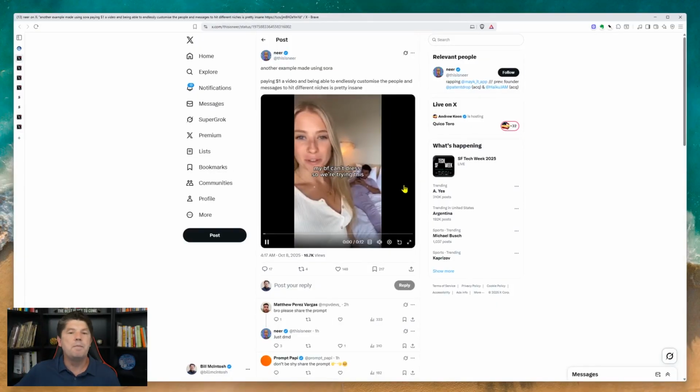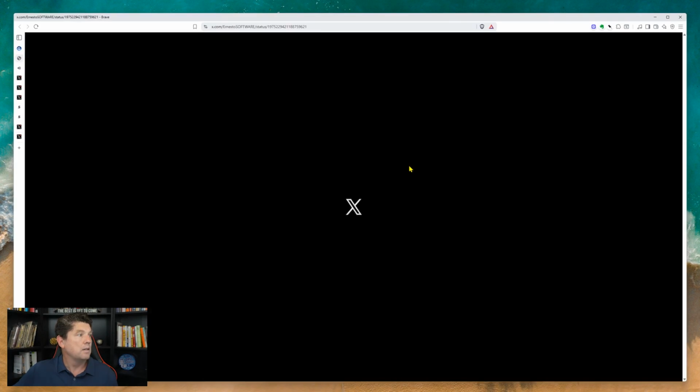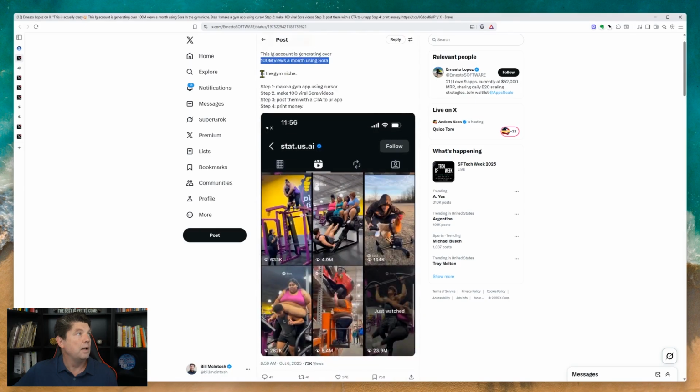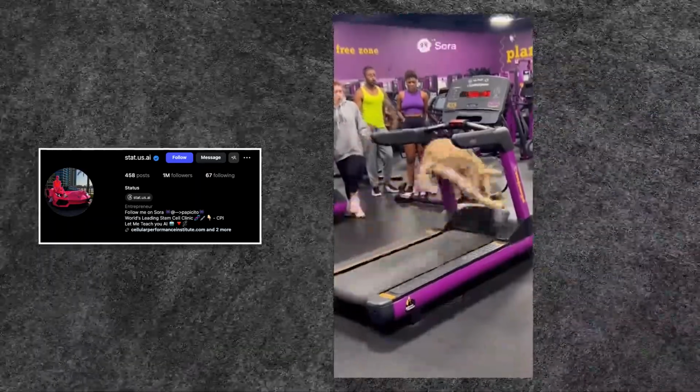So that whole ad was made with Sora 2. Here's another one. This is one here that looks like it's targeting fitness people. So this is crazy. 100 million views a month using Sora in the gym niche. Now I can tell you the fitness and health niche is incredibly lucrative, and they're getting 100 million views a month with nothing but AI.